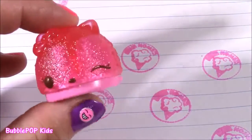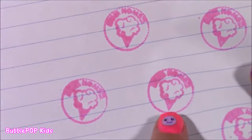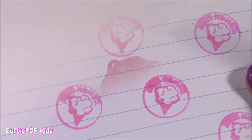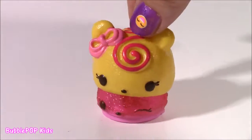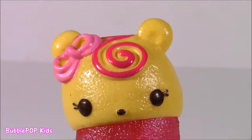Test it out, Miss Cherry Gummy Stamper, and this is what she gave us. Look at this cute little stamp. It's got a fluffy cotton candy, and it says Num Nums. And if you wanted to stack these two little wackies together, you are going to get a cherry gummy flavored Nana Split cupcake. Cupcake goodness, huh?